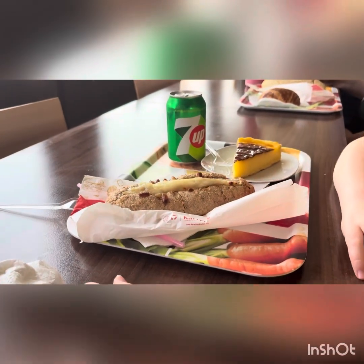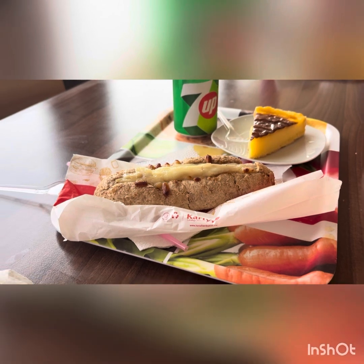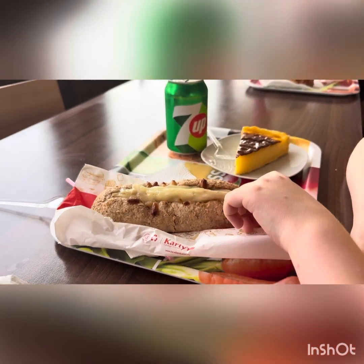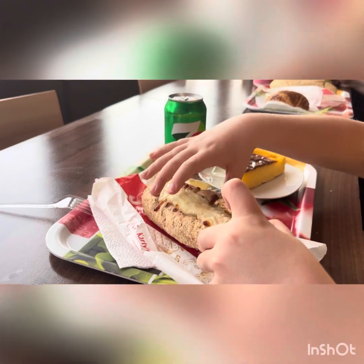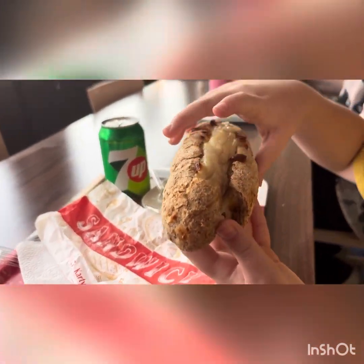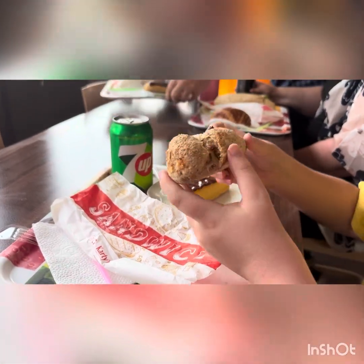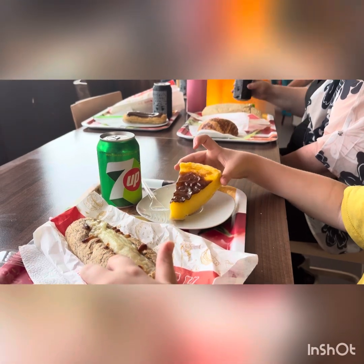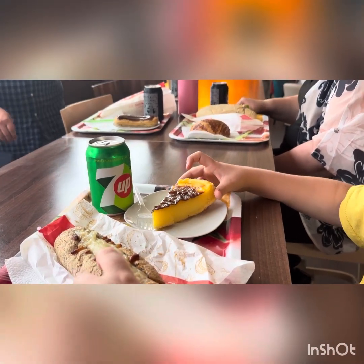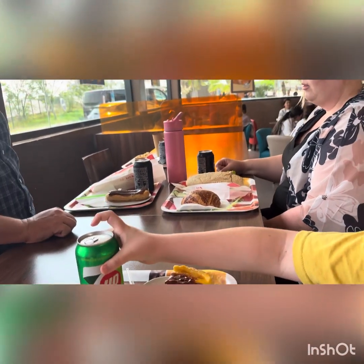Here's Jacob's lunch. He's got a Moroccan style hot dog. It doesn't look anything like a hot dog. No, it's got cheese on it. Is there even meat? Yeah, there's meat in it. There's the covered hot dog, the cheese. You can see it. And you also got a dessert. Yeah, this is flan. Oh, look at that. Looks like flan. And the 7-Up. And what did you get?